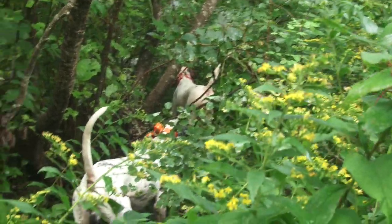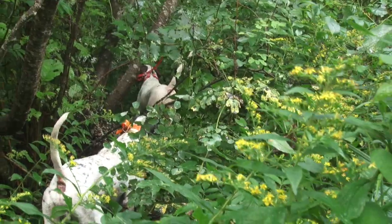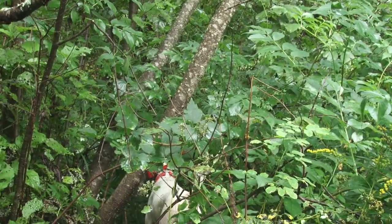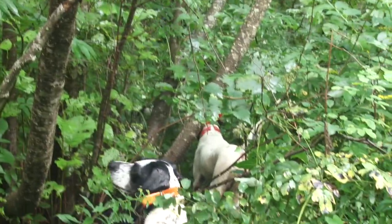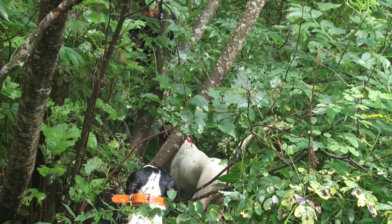Isn't this pretty? We got a pointing dog and two honors. Isn't this a thing of beauty? There it goes. Coming at you. Oh, buddy. Well, it went right over my head, and I didn't swing the camera in time. Would have had a shot though, right? Oh yeah, with a shotgun. Good boy. You think you got it? I think I did.